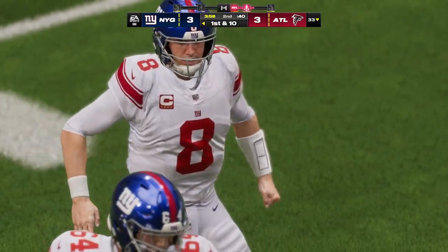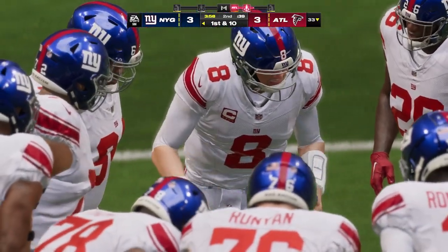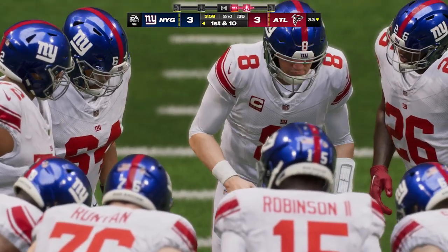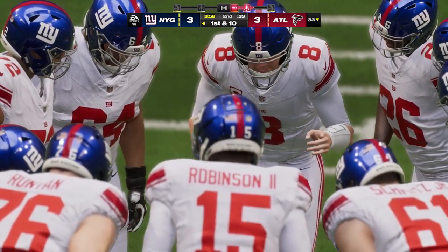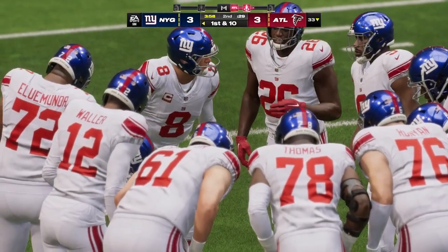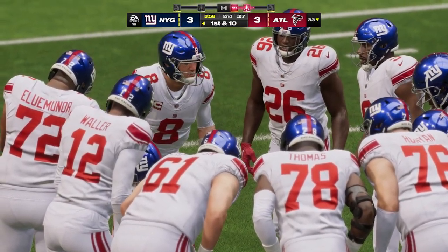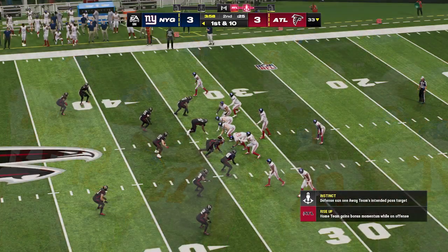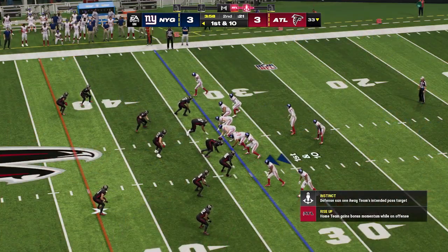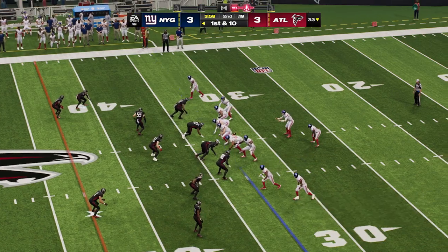It's been very much a slow start for them. 3 drives and just the 3 points, CD. Yeah, if you're into the points per drive ratio, that answer is 1. And that's not going to get it done in a ball game. They've got to find a way to finish these drives in end zones, not having balls go through goalposts. Jones and the Giants now with a 1st and 10 at the 33-yard line.